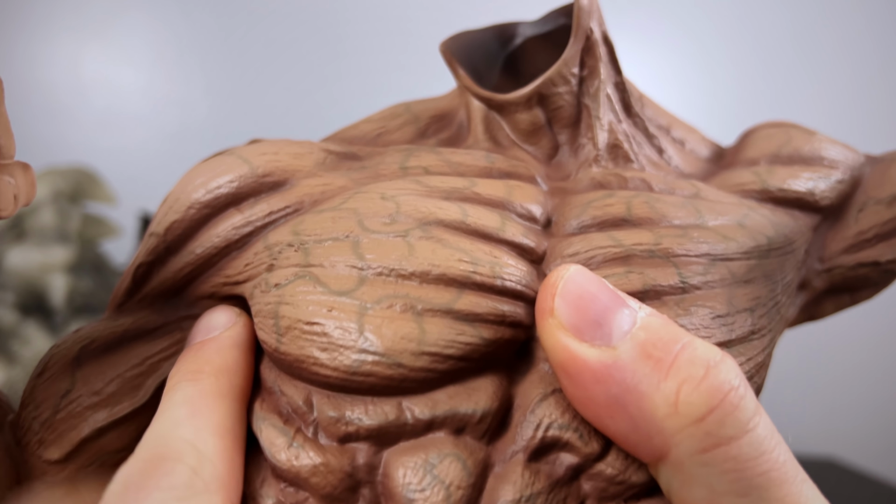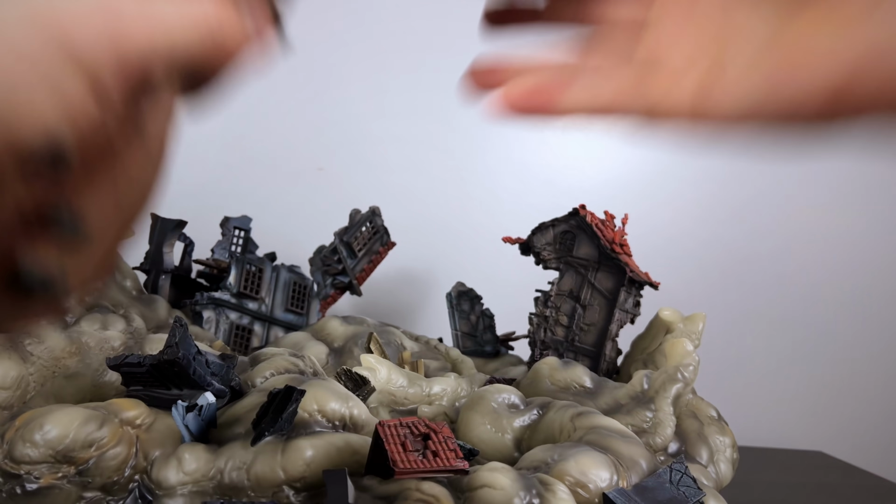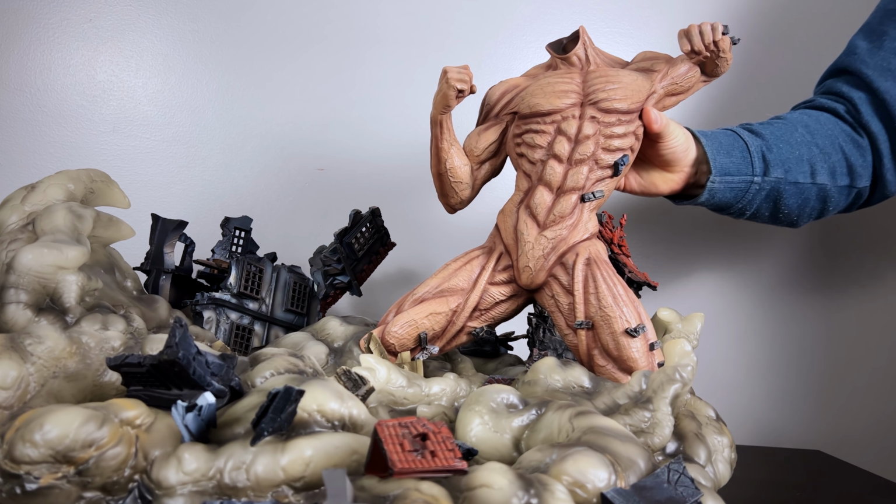My camera did a pretty good job at capturing all the details on there, but there's nothing like seeing this with your eyes in person. It's almost creepy how realistic it looks and feels.